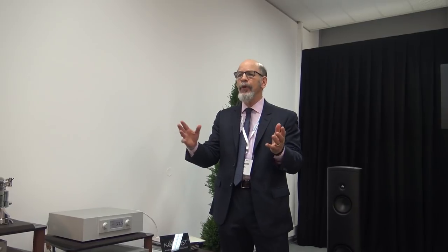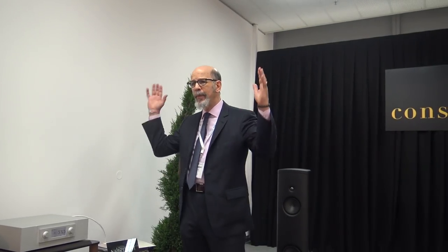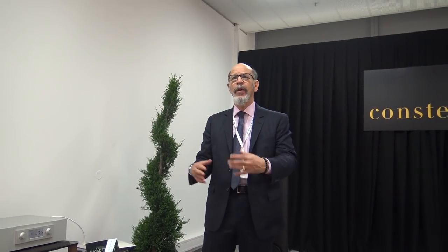So you could take a turntable and plug it in. You could take an output from a TV and use it as a center channel. It's a wonderful lifestyle piece. You could add two of them and have stereo speakers. So this is the direction that Constellation Audio is growing in the future.